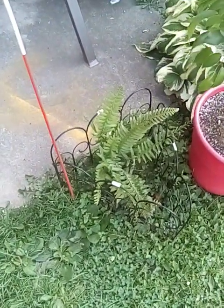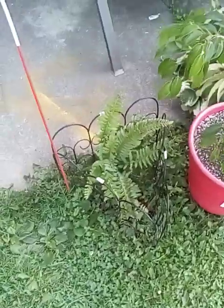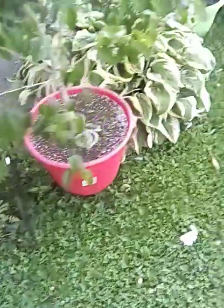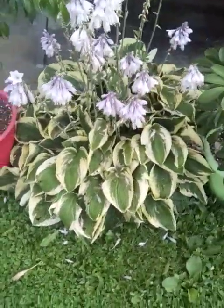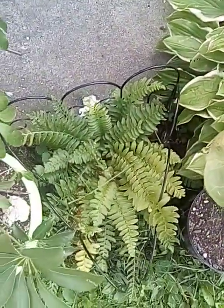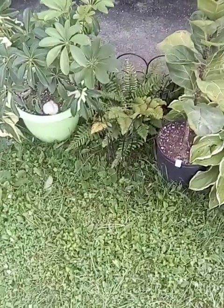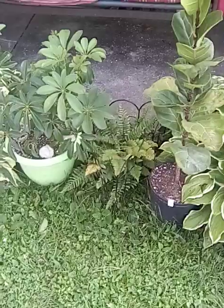Here we have my native Christmas fern, also native here, but just like the ostrich fern, is also endangered. Here we have my more yellow variegated hosta, looking great. Then over here, we have my other native fern. I think it's doing great because it has two trees here shading it out. So it's doing better than that guy. And yeah, it's also another Christmas fern.